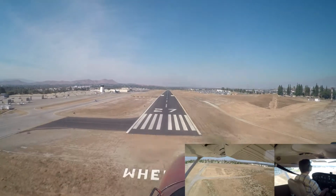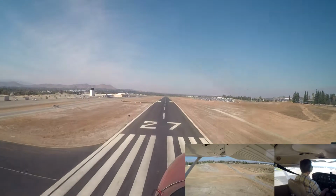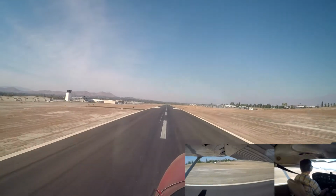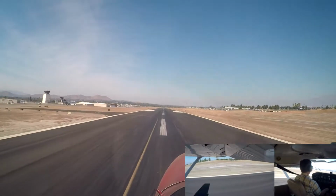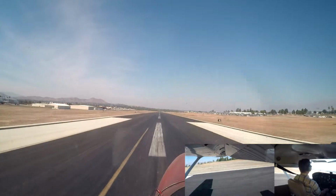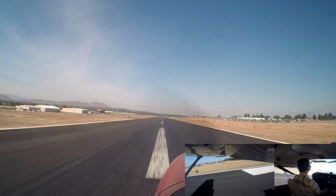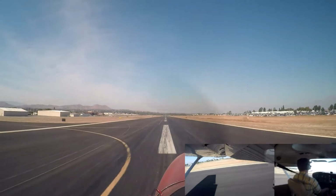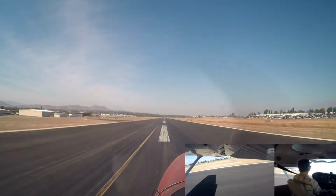Lima base now, please. So 37 Mike, you're looking for an airplane just over the auto center, inbound on left base, a Cessna. You'll be following. Roger that, have traffic in sight, and 37 Mike, number 2. 37 Mike, runway 27, clear to land, wind is calm. 37 Mike, clear to land, runway 27.